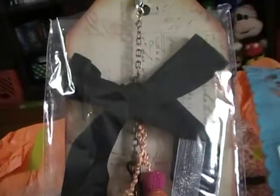Nice. And I think this is a tag that she made. And a chunky charm. And that is my first chunky charm. That is really cute. And I love the tag it's on. That is really nice. Awesome.